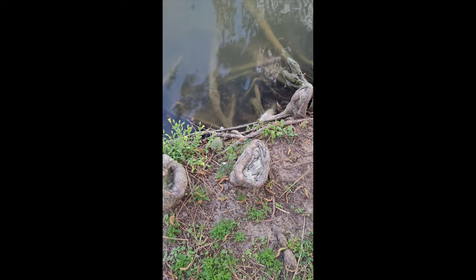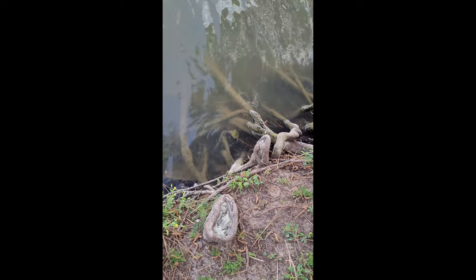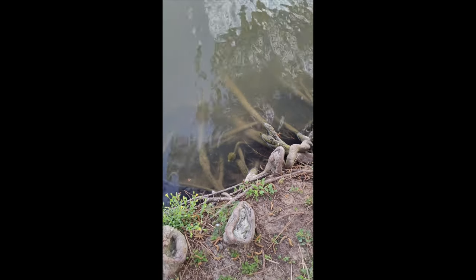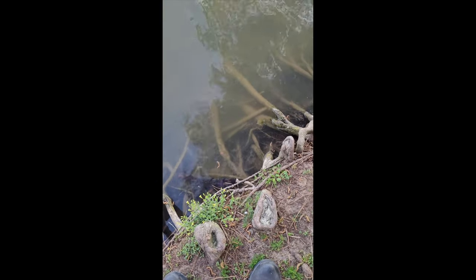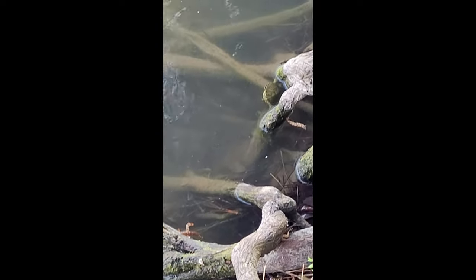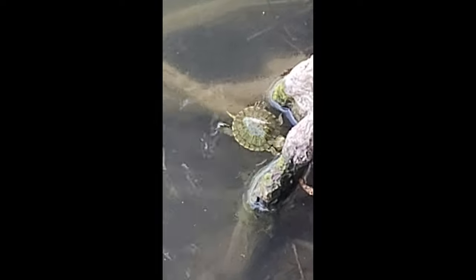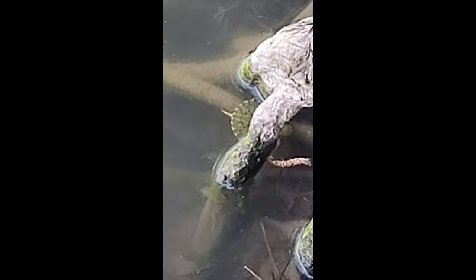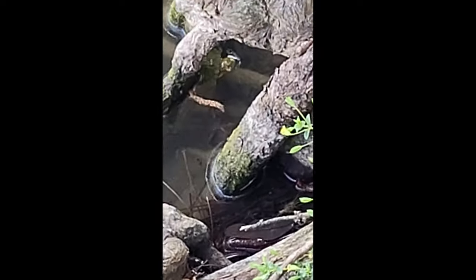Oh, there he goes! There he goes! He's gonna do it! Yay! There he goes! He's in the water. He's swimming. Oh, look at him. Oh, there he goes. Try to keep him in frame as long as I can. Oh, he's hiding. He's got him some air. Whoop, whoop. There he goes.